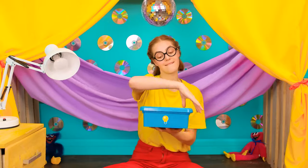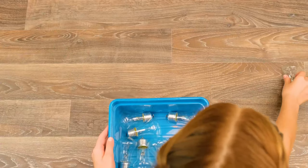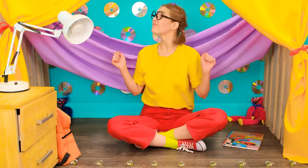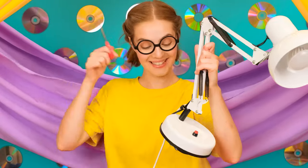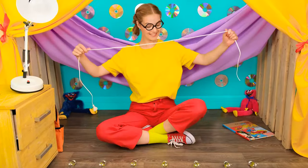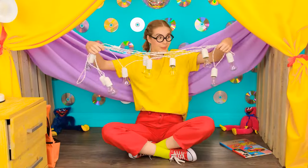Cool. Oh, wow, I have a box of lamps. That's a lot of them. Huh? This one should fit. Or it could be used for something else. Laying out all the bulbs on the floor. Hello. Yes? I need you. Ready. Now we have to attach the lamps. I'm good, I got it.